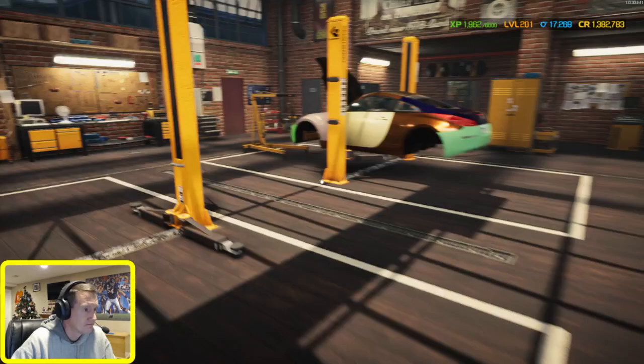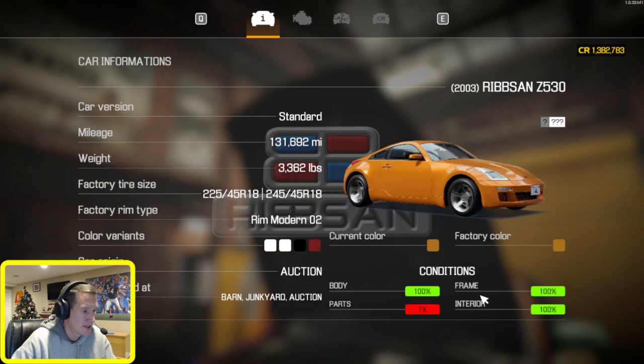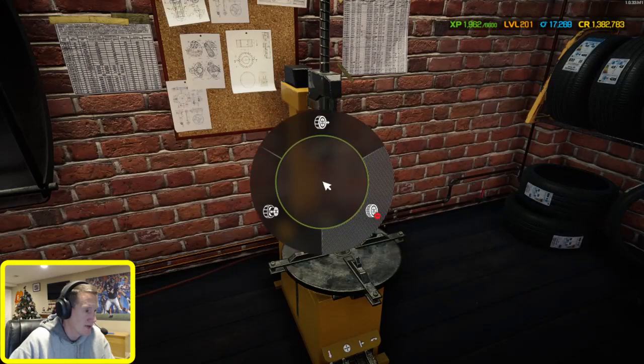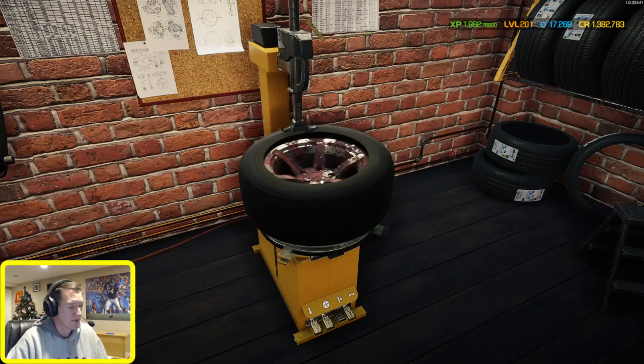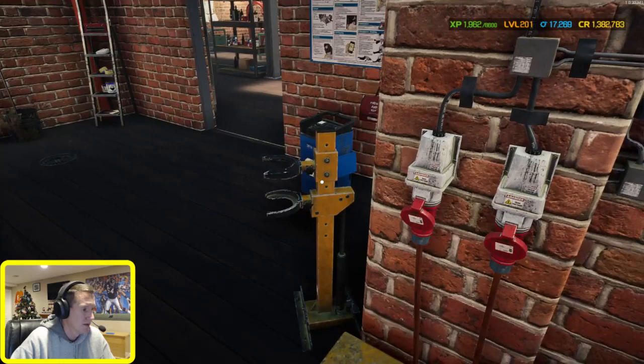Pull it out. Now, we look at our car status. Everything is fixed in the body, the frame, and the interior, except for all the parts because we have pulled everything out. So if you're at 1%, you have all the extra parts out. So now we have some breakdown to do. We'll separate out these wheels, which hopefully are repairable. I don't mind these rims. And while that's separating, there'll be a couple of springs we can separate.